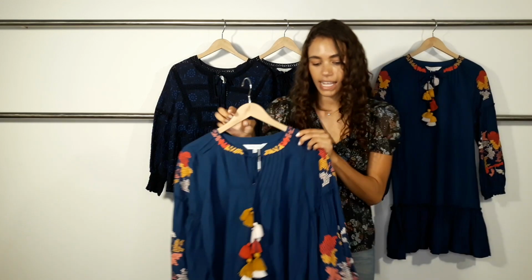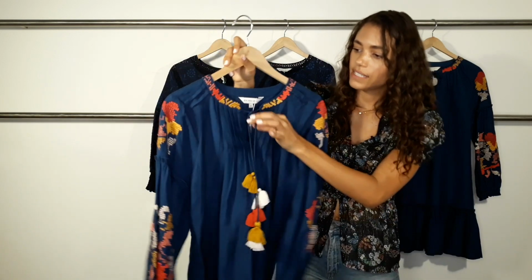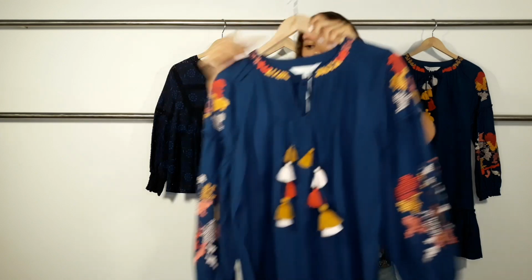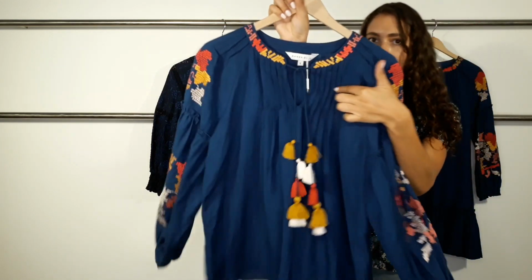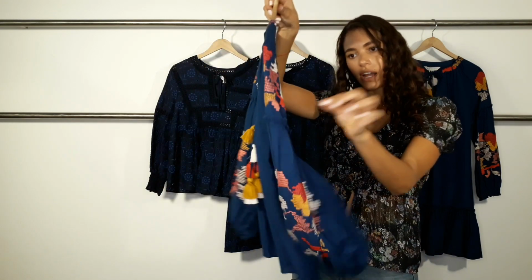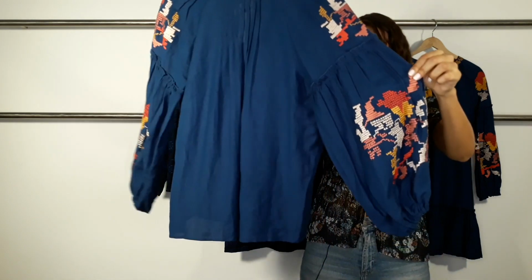In our cotton linen here in the navy, we have our top silhouette. Here it is tied, just kind of knotted here. You can see all the beautiful colors of the embroidery here in those tassels. We have a little bit of pleating here close to the neckline. That incredible embroidery throughout the sleeve. And here's on the back side as well.